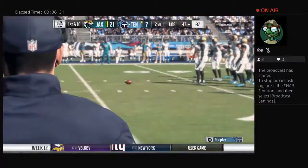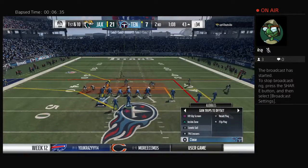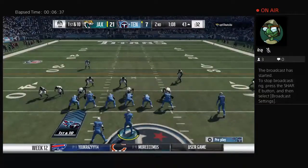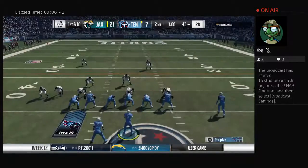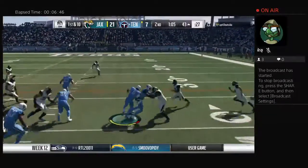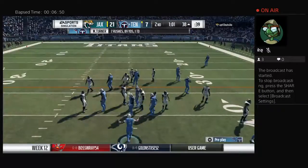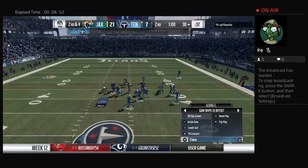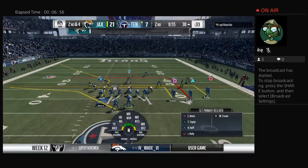So the offense lining up first and 10. They'll run it now out of the gun. And he's going to fight his way forward here for a modest gain. It's a 6-yard pickup, and it gets him to second and 4. Titans moving quickly here. They're in the hurry up.